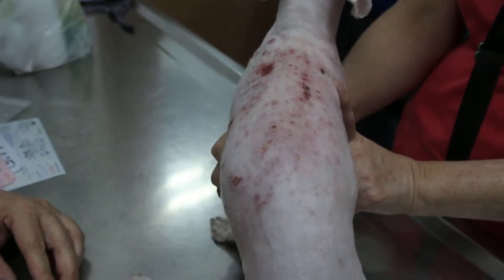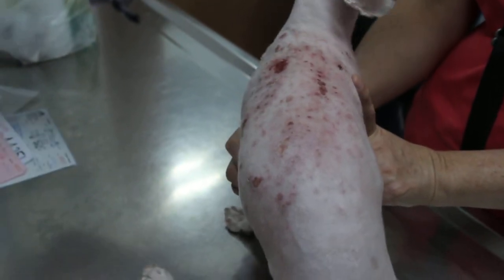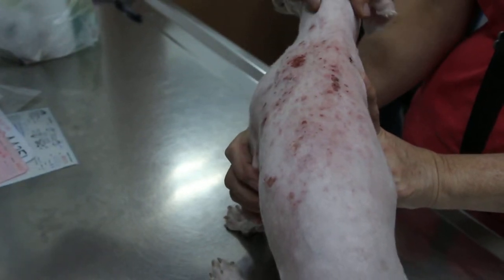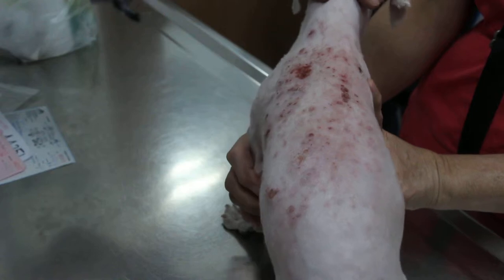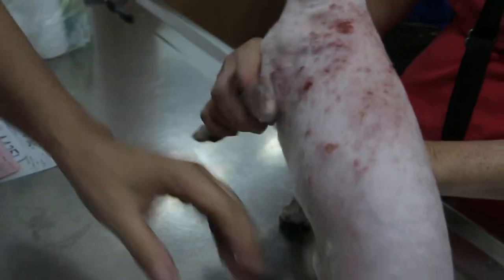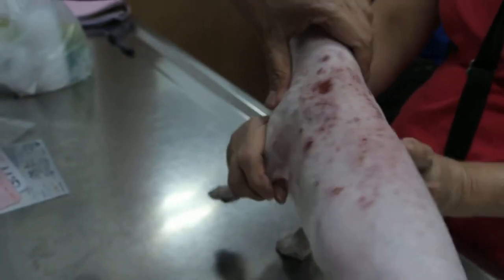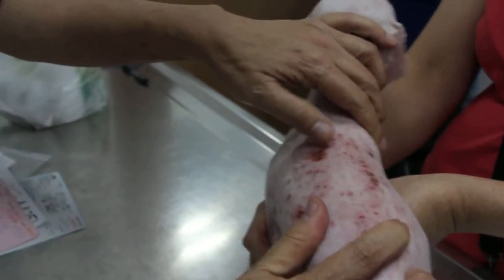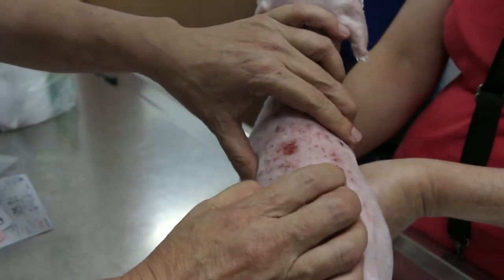Yeah, 27 February 2014. Okay, this Maltipoo, a cross between Maltese and Poodle, has a very itchy body, and because of the hairs, we couldn't see much. Now, I did the skin scraping and checked under the microscope. There was ringworm. As you can see, it's a ring, meaning that there's a ring shape.